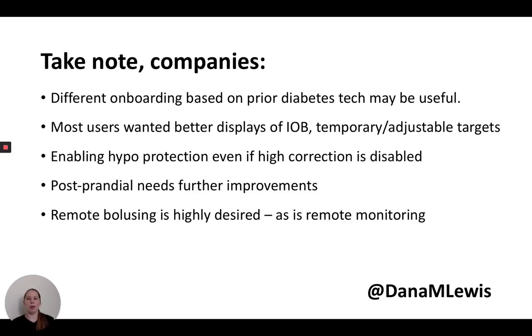Now, some overall notes. I think it's really important for companies to be thinking about the onboarding experience for people's previous diabetes tech experience. So what I heard was that the new user experience for somebody who's new to CGM and automated insulin delivery was a little bit different than somebody who was just switching but had prior CGM experience when switching to automated insulin delivery.